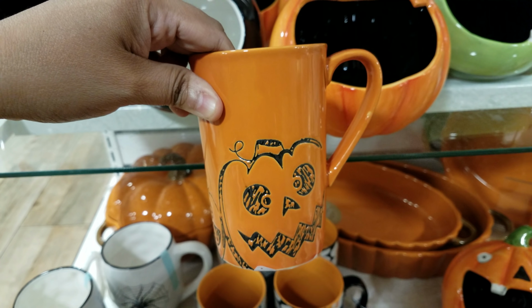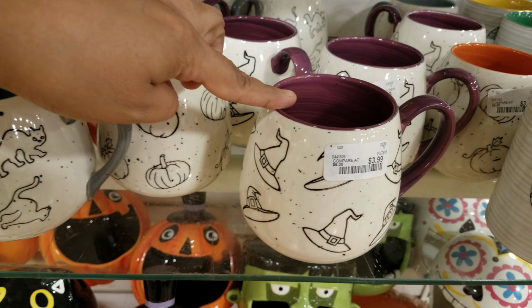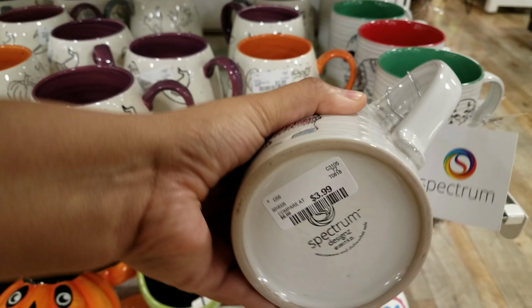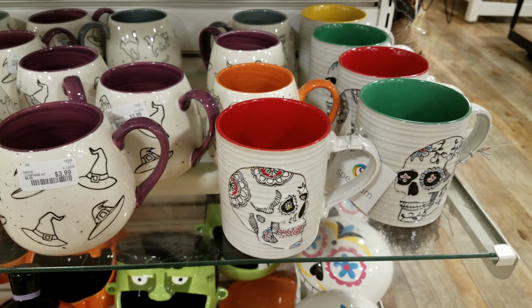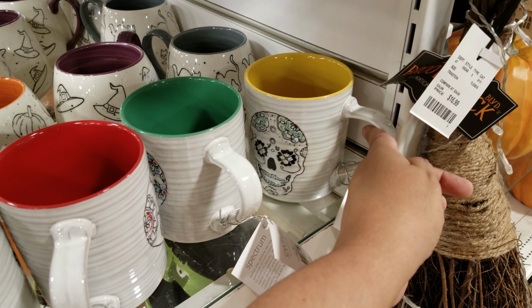Now look at this one. $4. You can see that in there. $4. We have a cat one, pumpkin. There's even a witch one. And of course, it is purple on the inside. This one is a skull. And it's the same price. So $4. And they do have a green one. But it's the same pattern, I think. Well, that one's a little different. There's a yellow one. Let me see if we can pull it out. That's what it's gonna look like.